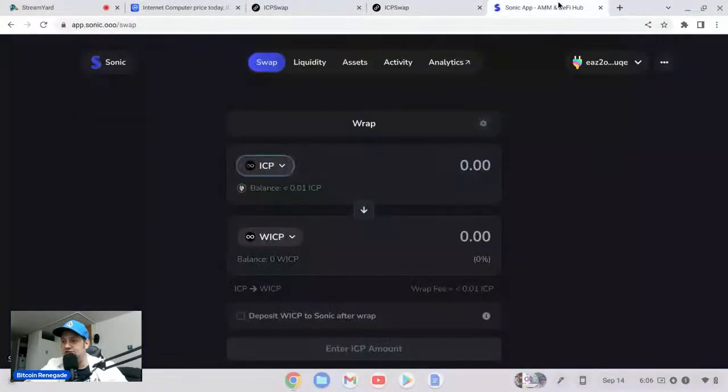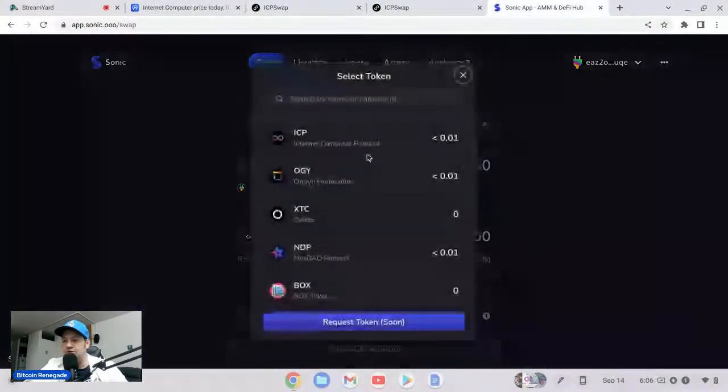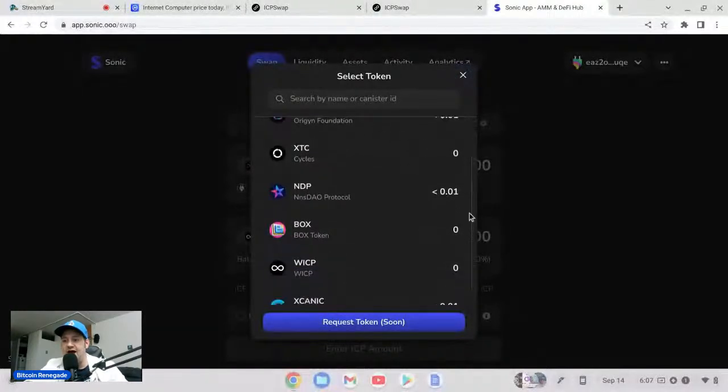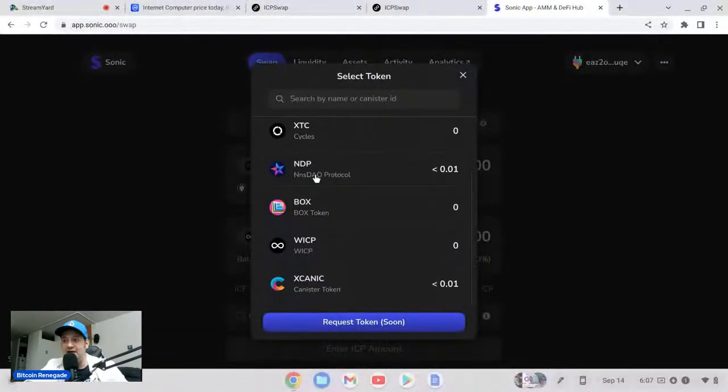So if we go over here to Sonic and you look at the tokens they have over here, like OGY, this is only on Sonic, right? It's not on ICP Swap, at least listed, but NDP is. So NDP you can get on Sonic and ICP Swap at the same time, as well as Xcanic. So that really gives them a leg up on the competition.